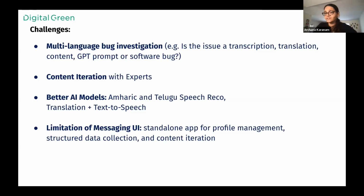Despite our progress, we acknowledge that our messaging interface has its limitations. To overcome this, we are exploring options which would serve as a platform for efficient profile management, structured data collection, and content iteration, further elevating our user experience.